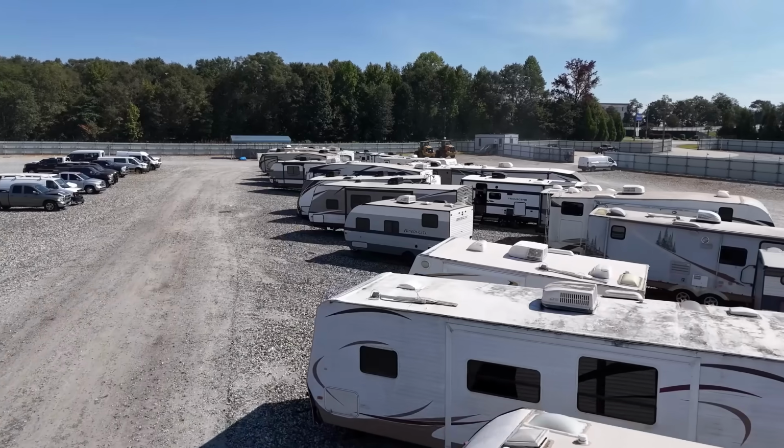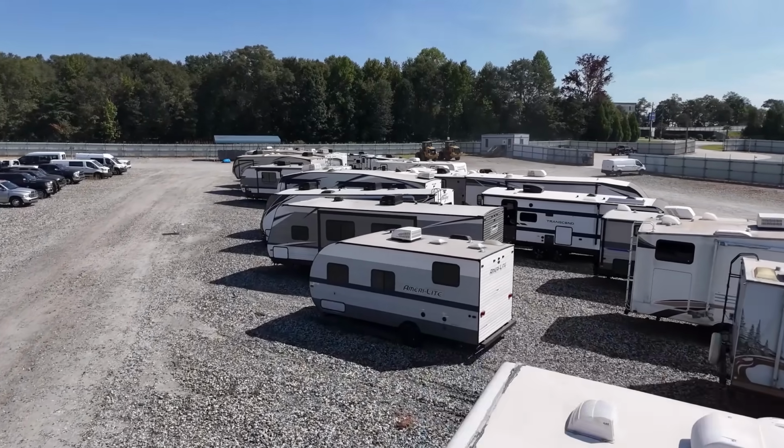A lot of this stuff is new to me, but hey, we're gonna check it out, check out the market value. These are running today as well, so hopefully, and who knows if they are all good, we'll check it out and try to bid it, win it, and try to flip it. That's the game plan for today.